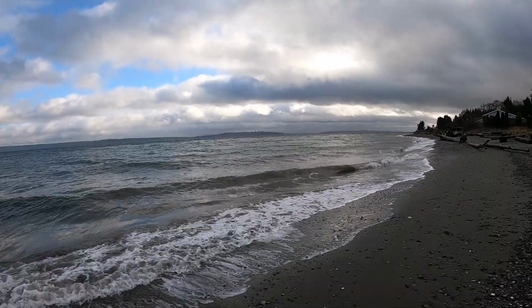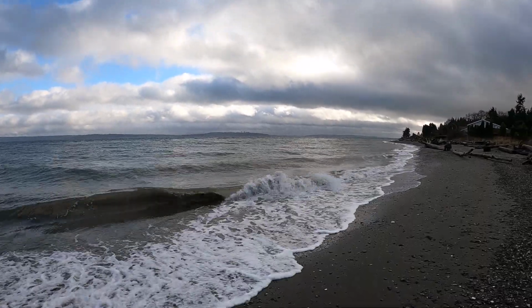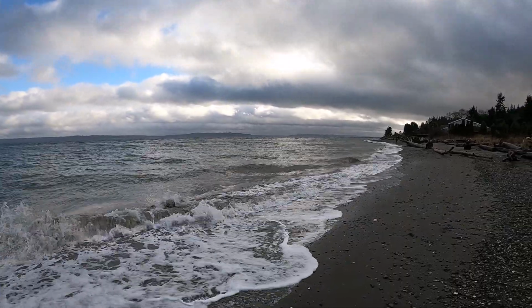Straight in the middle is downtown Seattle. You see some skyscrapers. And I believe that's Magnolia, the big hill there.